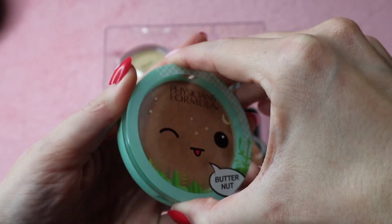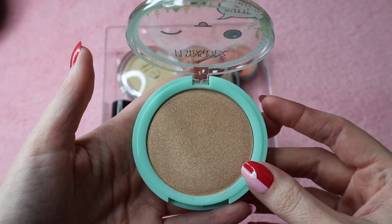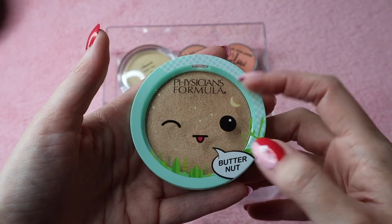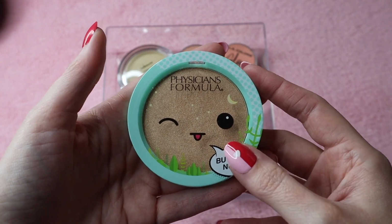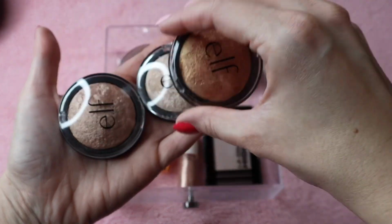This one is from Physicians Formula. I think this one was also limited edition, but I am going to keep it, I think more so for collecting purposes than anything else, because I just love the little faces. So I'm going to keep this one.